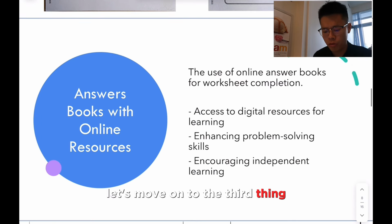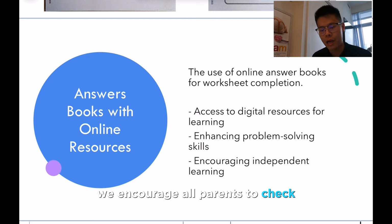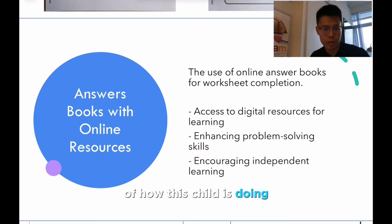All right, let's move on to the third thing, answer books with online resources. We encourage all our parents to check your child's worksheet at home, because you will have immediate feedback on how your child is doing.